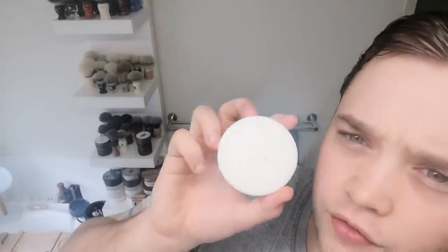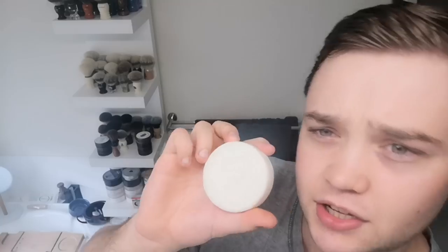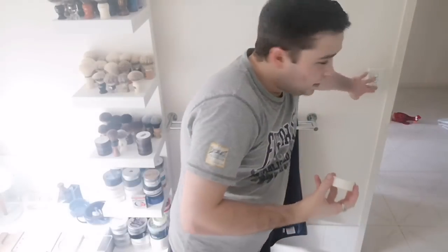I'm not sure if you can see, but on here there's actually a snake sort of ingrained on here, which I think is really cool. And when I first got it as well, you could actually see the sort of menthol crystals on the top. It was really, really cool.